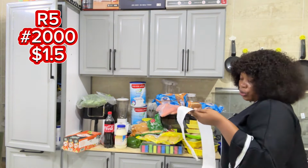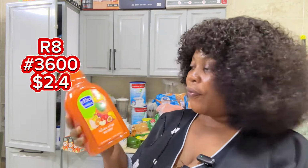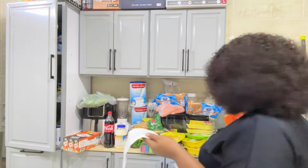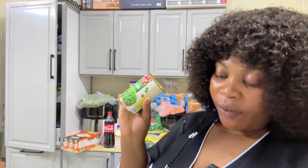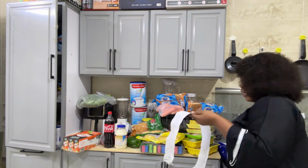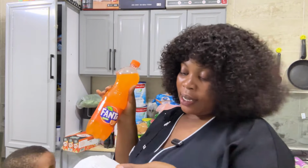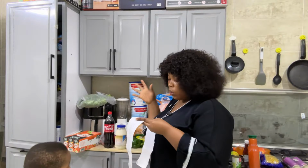Then we got this juice. This juice is 7 riyal 95. I love this juice a lot. 7 riyal 95, which is 8 riyal. So this one I've showed you guys. This is the one I said is 5 riyal 95, which is 6 riyal. So the Fanta, this Fanta is 1 liter, 3.50 riyal, almost 4 riyal.